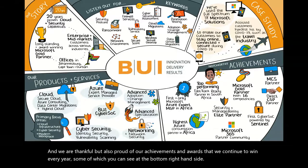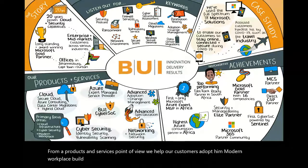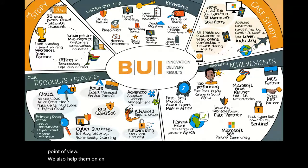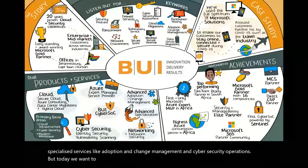From a products and services point of view, we help our customers adopt a modern workplace, build cloud infrastructure and solutions, and to do so safely from a cybersecurity point of view. We also help them on an ongoing basis through a variety of managed services, including specialized services like adoption and change management and cybersecurity operations. But today we want to share with you some tips and tricks to help you stay safe while working from home.